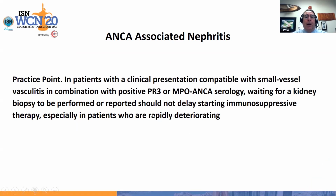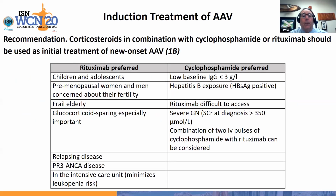Again, this is a practice point, but we're emphasizing that in patients with a clinical presentation compatible with a small vessel vasculitis, and especially in combination with PR3 or MPO ANCA serology, waiting for a kidney biopsy to be performed or reported out should not delay starting immunosuppressive therapy. And that goes especially for patients who are rapidly deteriorating. The induction treatment of ANCA vasculitis, our recommendation is corticosteroids in combination with cyclophosphamide or rituximab. And this is again an evidence-based 1B recommendation.